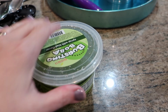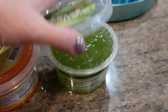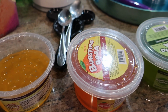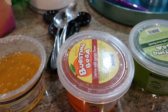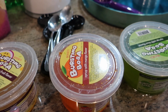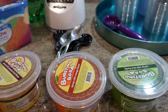And then we also have kiwi, which we're going to be using in one of the layers for one of the drinks today. It's very, very sweet, but it's really good, and it's got that really cool green color. These are just little bursting balls that have the syrup around them to hold them. You don't need to refrigerate them or anything because that'll make them get hard. They just store at room temperature in the syrup, and they are great in teas or frozen drinks like the ones we're going to make today.